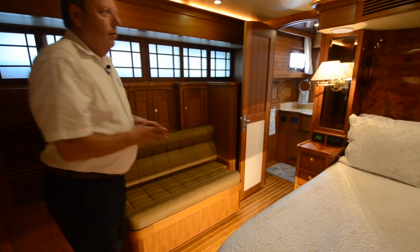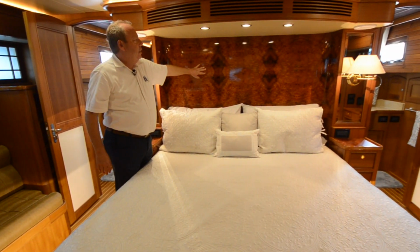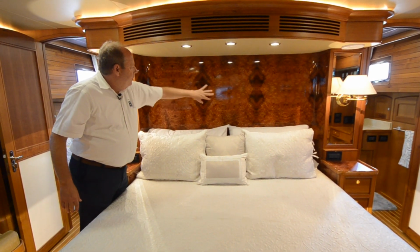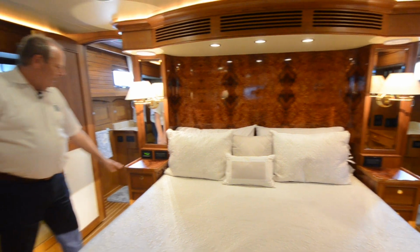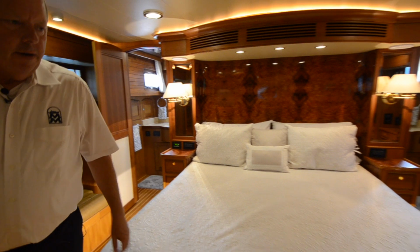I love the burl wood they chose to do in this. This is called camphor burl. It's very much like American walnut burl. It's an Asian wood. This is called book matching, when they take the sheets of wood and create the same patterns. Really beautifully done. Nightstands also have the burl on them. We did a nice little vanity area here.